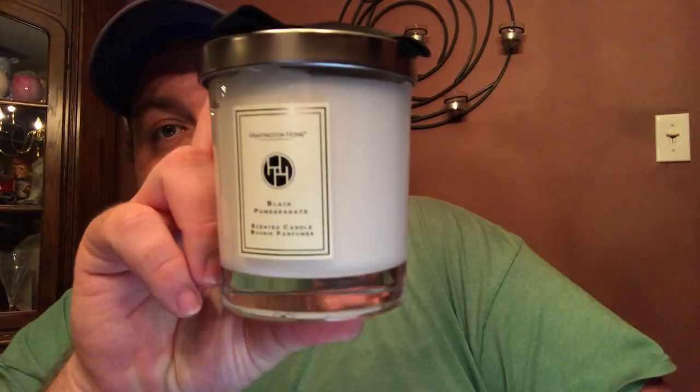A really heavy, not sweet, but a more bitter pomegranate. Pomegranate can be bitter, can be sweet. This is a really, really bitter pomegranate. It's a dark, dark, bitter pomegranate. It does feel high end, don't get me wrong, very high end. But it's heavy though. It's dark. This is not for me. So this one is not for me.